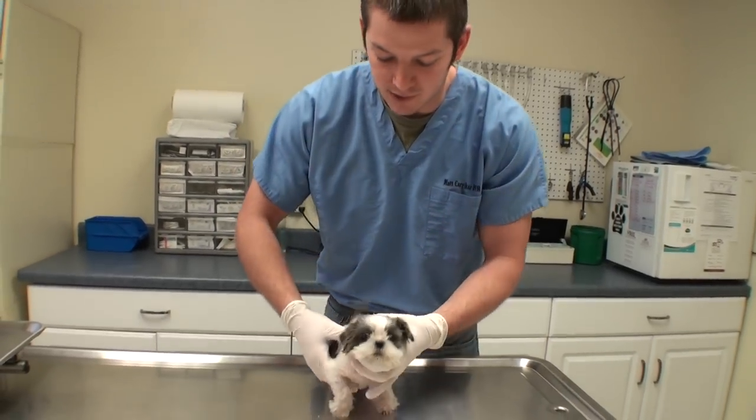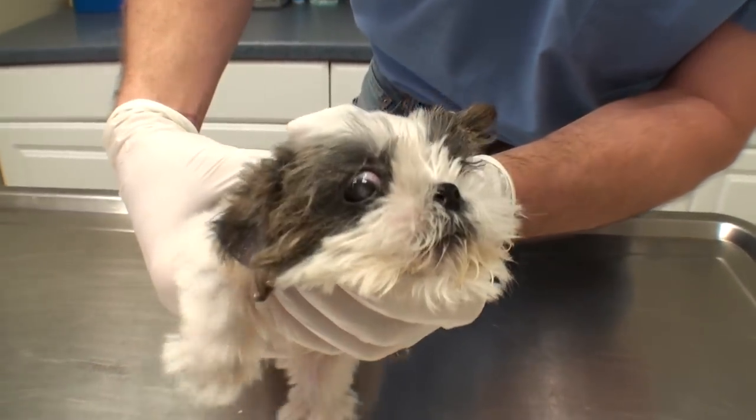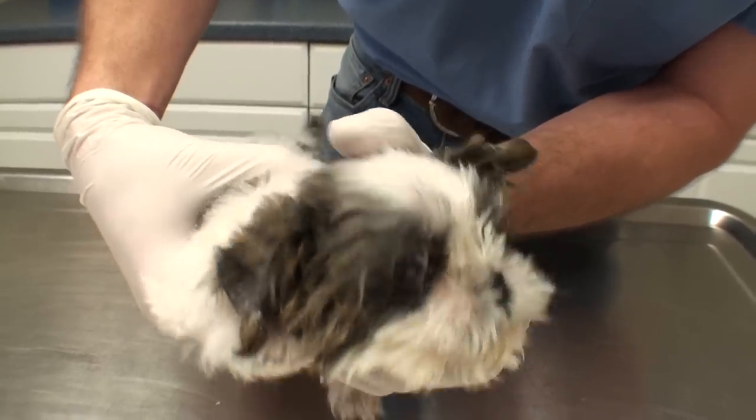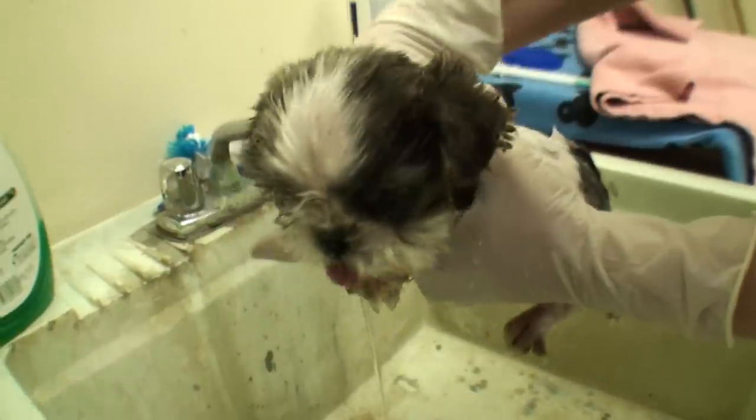The other thing we were worried about was this eye. Bring that camera in closely. The eye has made a great improvement. It's really healing up nicely. I don't think we're gonna have to ever remove that eye. I don't know if he'll be able to see very well out of it, but he's doing great.